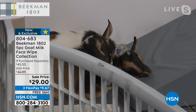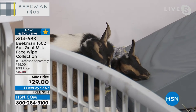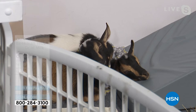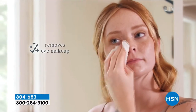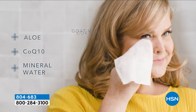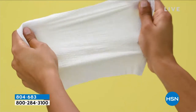This is good because, Helen, everything that we've been talking about here is really important. The wipes are biodegradable. There's no alcohol in here. There's no parabens. And what's in here? Goat milk, CoQ10, vitamin A, vitamin E. Yeah. People have used these on their pets, like a little paw that gets dirty, to wipe them down and things like that.